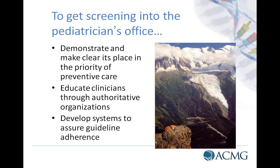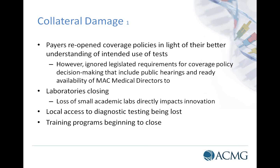So we've had a fair bit of collateral damage from this. There we go. So there's been collateral damage, as I said. They had reopened coverage policies and changed their mind about some things. They ignored the legislated requirements for coverage policy. Labs were starting to close. In our training program, in genetics, training programs have to have a molecular diagnostic laboratory on site. So now the training programs are beginning to be jeopardized because they've lost the laboratory locally. And those emergency situations where you need local access to testing are getting compromised because those labs that close are forced to go out to reference labs.